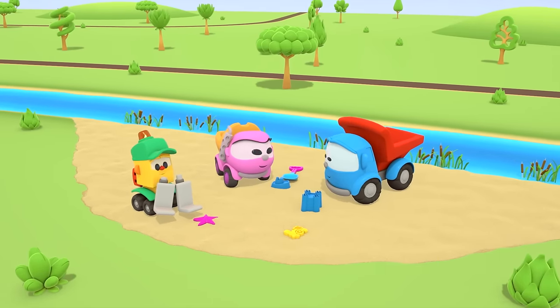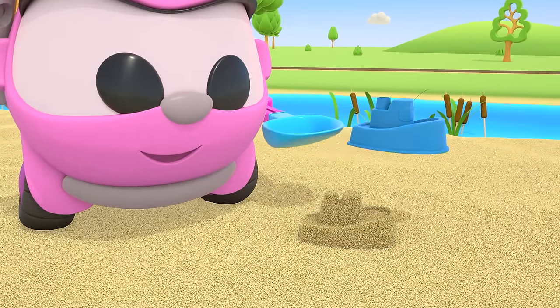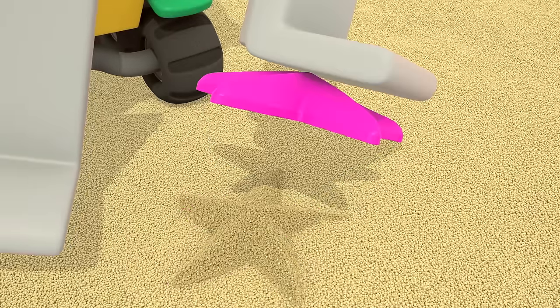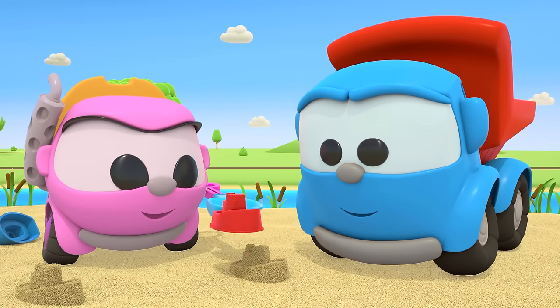Leo, Leia, and Lifty are playing in the sand. What's that, Leia? A boat. And Lifty's got a star. Leia and Leo have got a red sand mold.